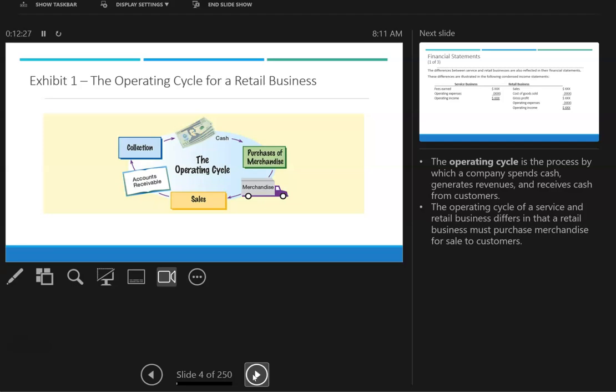Once those goods are sold, oftentimes the money doesn't come in right away. So there's an accounts receivable that happens. And then the money needs to get collected so the cycle can just continue to repeat itself over and over again.